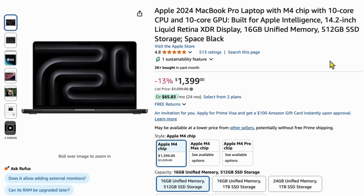All right, next. This is the MacBook Pro again, M4 here. This is the one you want to get if you're on a budget, but it's still powerful. 16 gigs of RAM, 512 gigabyte SSD, so down from the 1 terabyte, $1399, save 13%, $200 off right now. Still a great deal, right? You're getting that $200 off basically for free. You get no extra stuff, but you're getting the $200 off. That's the only difference. Let's keep moving.